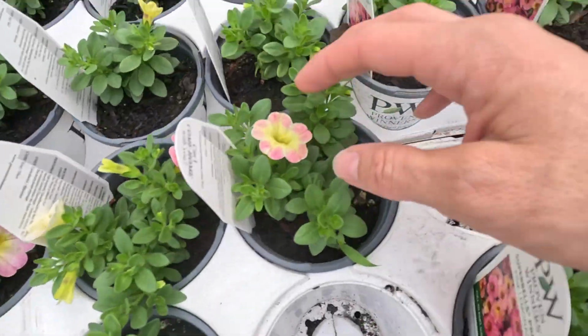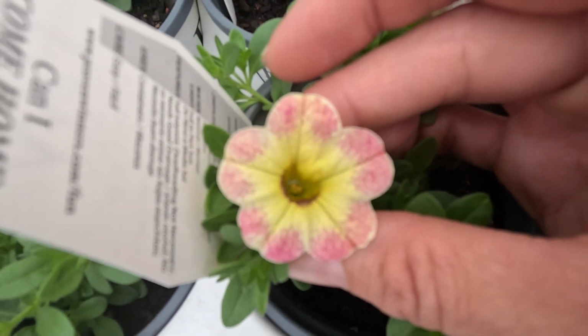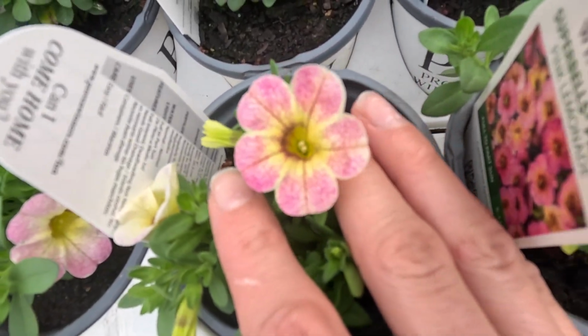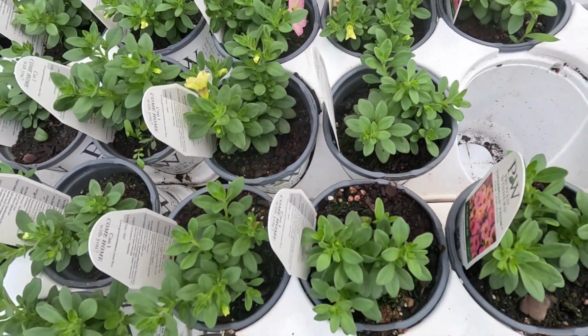yellow blooms. Here we got some pretty, oh my goodness, they're just all different shades. This one's like a peachy one. Peachy pink, and then this one, oh my goodness, that is so pretty, like a soft pink. Guys, I love it. That's so exciting.